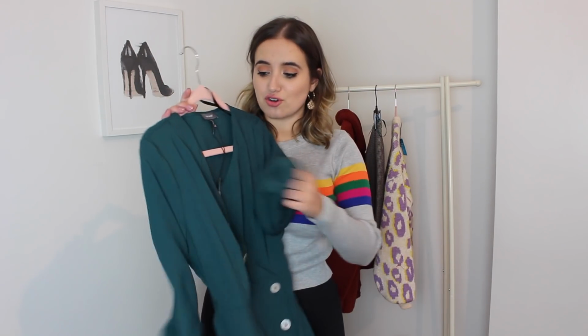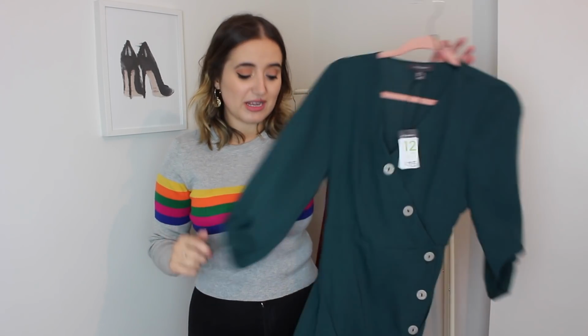I'm going to try it on, and this one was £15, so very reasonable for a dress, and I just think it would look nice with boots in the autumn. This dress has left me a little bit heartbroken. I love this dress, but it doesn't fit me. So this part pulls a lot, the whole way down kind of pulls a little bit, but I just think it's a really, really beautiful dress.